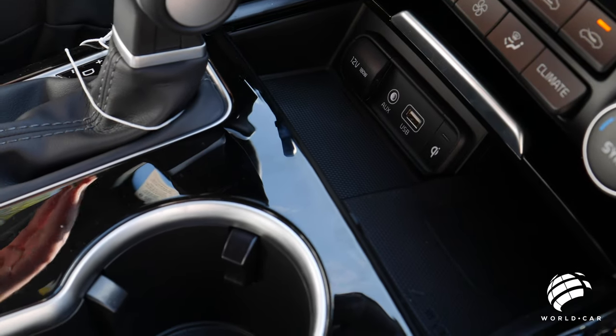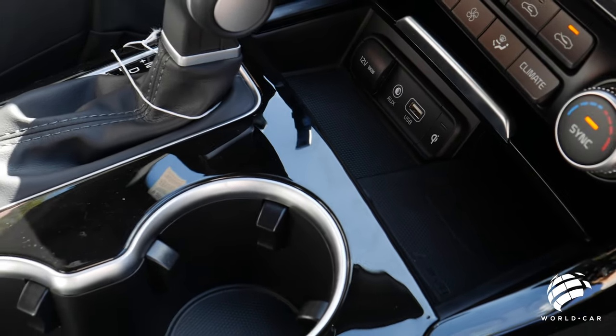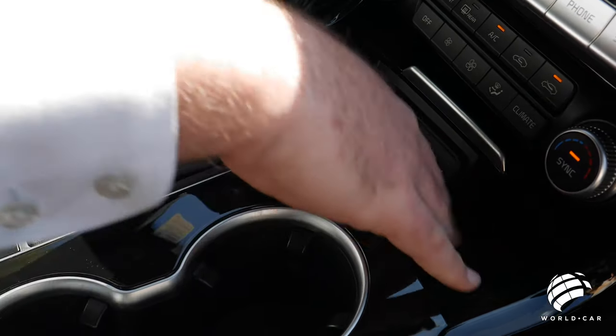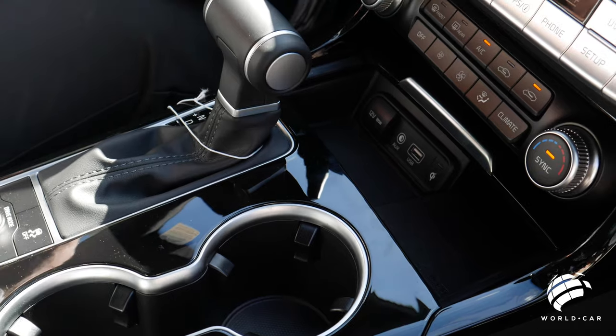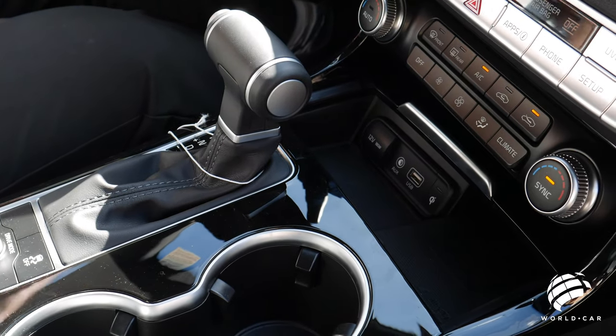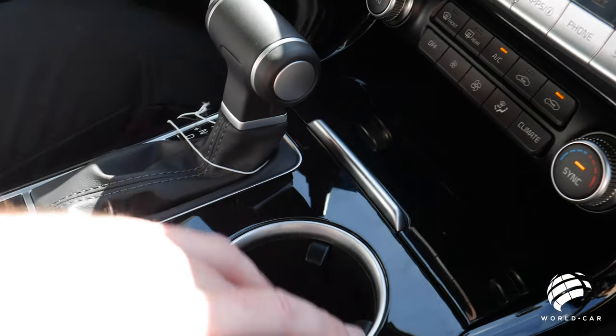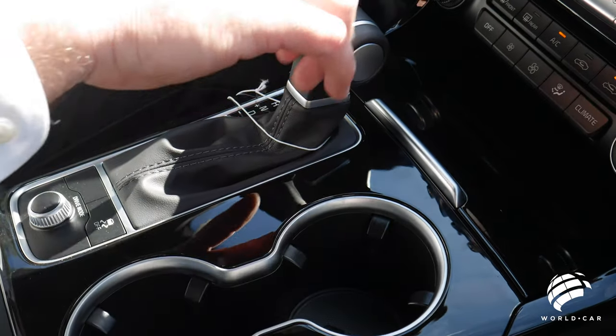And this vehicle is equipped with wireless charging for your smartphone. So simply lay your phone right here, and you can see it's a pretty deep little part for it. So even the larger iPhones, like the iPhone 11 Plus that I have, fits in there without any problems whatsoever. Cup holders. Got two of them located right here.